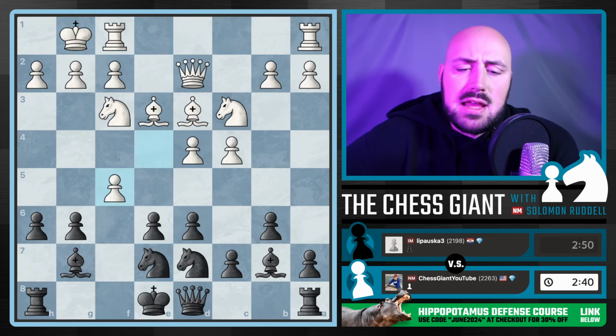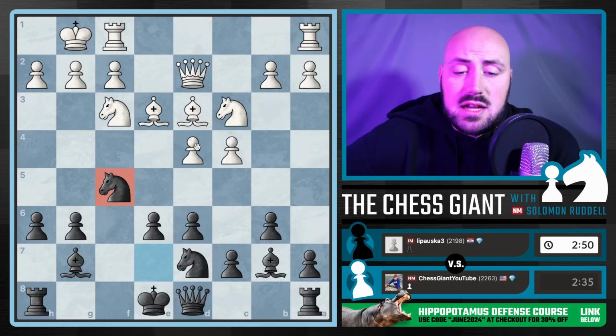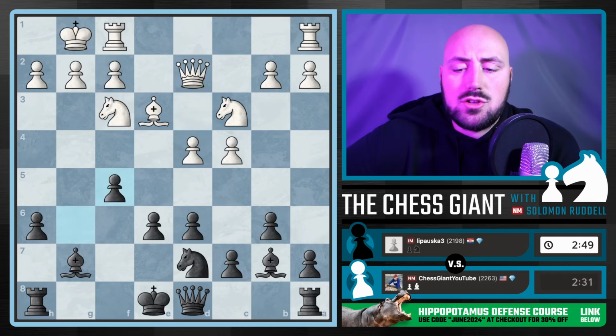Now, most of the time, if your opponent captures and there's no pawn on e5 or g5, usually that means knight takes f5 is the best move. Okay, now, yeah, I mean, in this case, the knight is attacking d4, e3, right? Very active minor piece. My opponent here decides to capture it, and I ended up taking with the g pawn, okay?